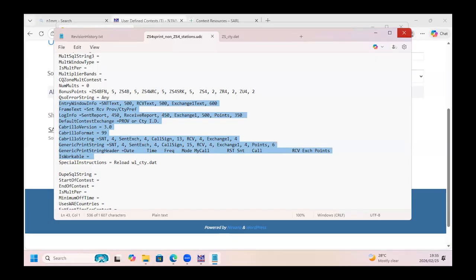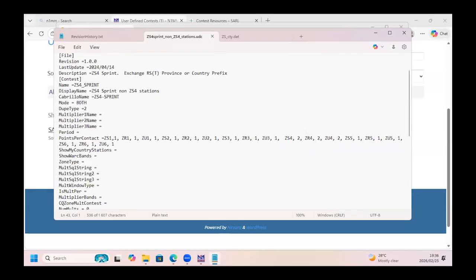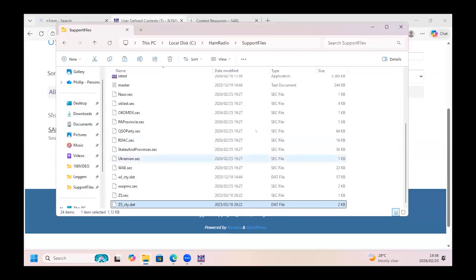Sorry if this is a bit technical. I know some of you guys might want to play around with this. But yeah, there's a lot more that goes into it. You can put in your multipliers, your duplicate types. So if there's any of you out there, I know Donnie, you're quite good with playing around with this stuff. Maybe you should have been presenting.